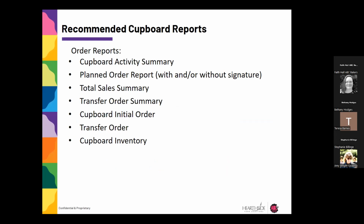Here is a recommended list of covered reports. For order reports, your activity summary, that's frequently used. Your planned order report, we talked about that. Total sales summary seems to be almost the most used report for all volunteer levels. Your transfers, that's important as you make sure that you're getting all of your inventory transferred to the troops when they've picked it up, and then covered inventory.